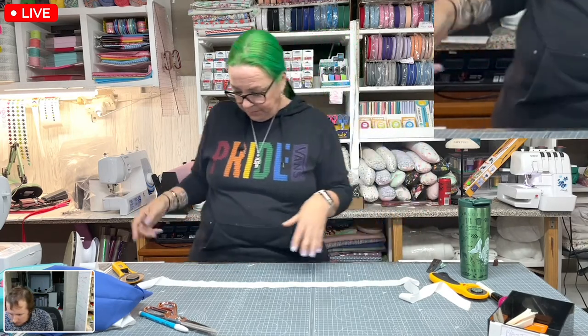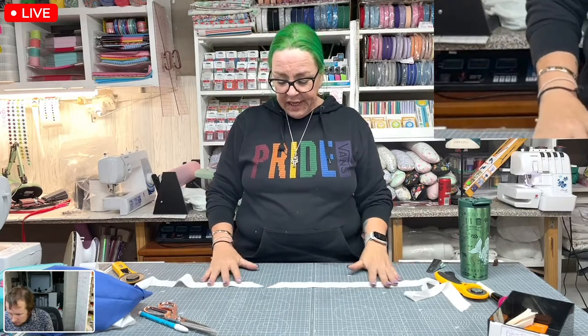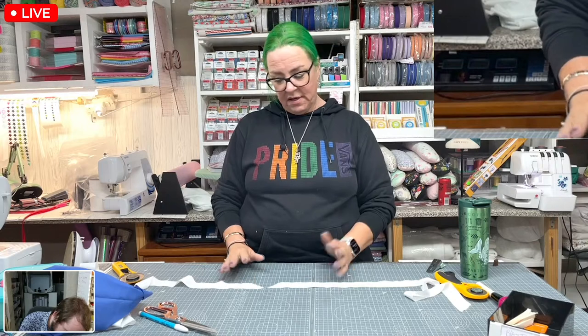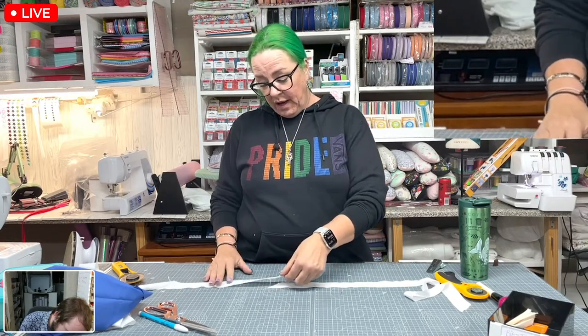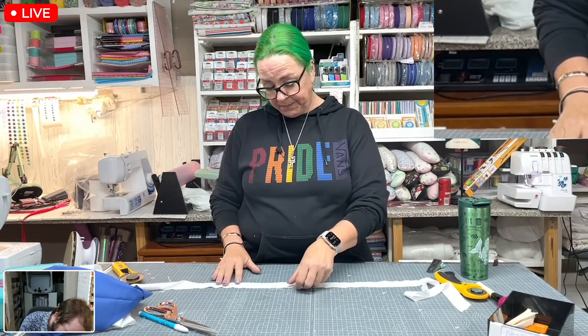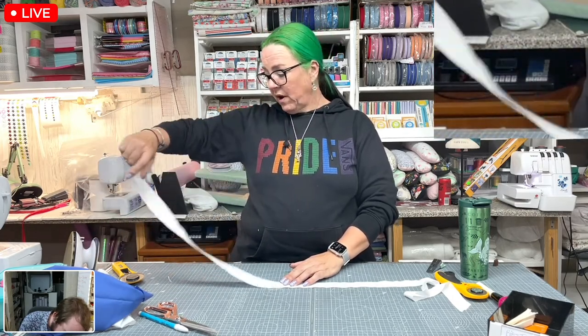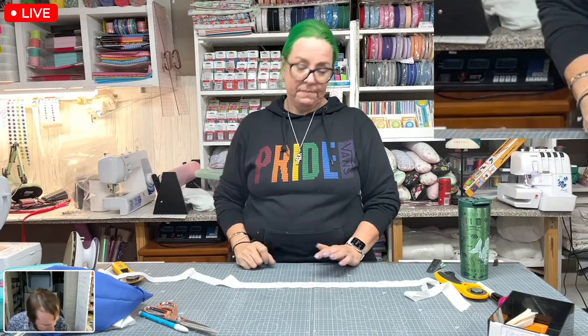all right? So what we need is we need these 2 pieces to be a continuous piece. All right? So I always do this. Why do you have to join them though? I mean, because you need a longer piece. So this is for around a quilt.